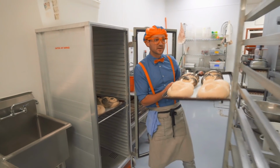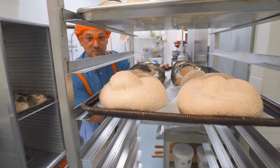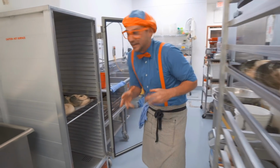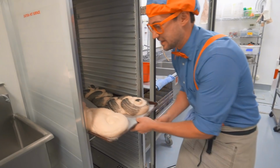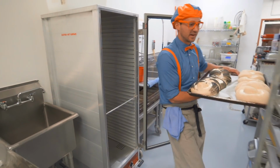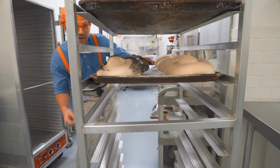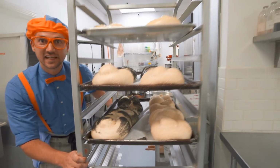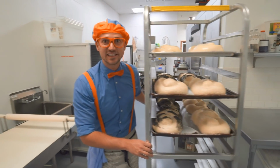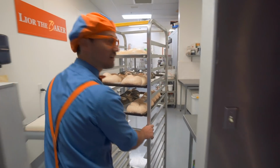Wow, they're way bigger than before. But don't worry, when we cook them, they're gonna get even bigger. And then they're gonna be nice and golden color. Okay, last one. All right. Do those look tasty or do those look tasty? Okay. All right, let's bring them to the oven.